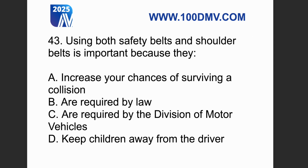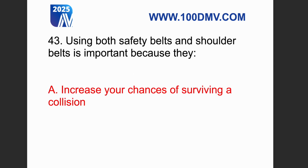43. Using both safety belts and shoulder belts is important because they A. Increase your chances of surviving a collision. B. Are required by law. C. Are required by the Division of Motor Vehicles. D. Keep children away from the driver. Correct answer: A. Increase your chances of surviving a collision.